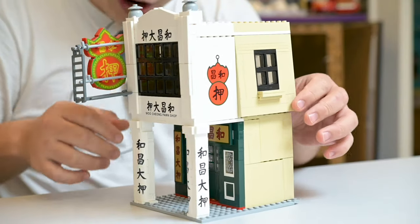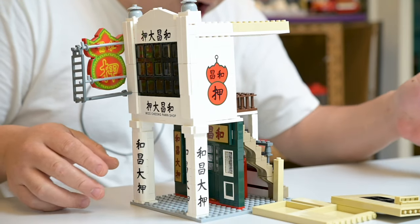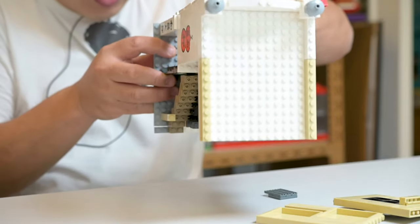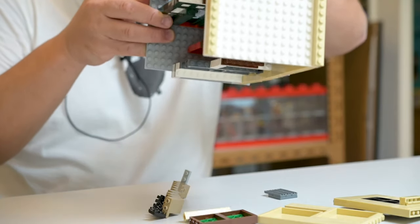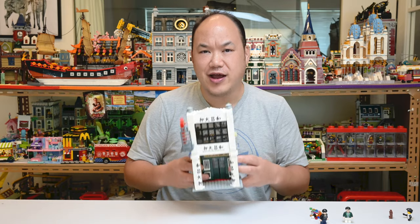Kind of came loose here. Oh! Anything else fall off inside? Just the light, I think. Hey, not bad. Couple things, you know. Now it's more open. So there you guys go!